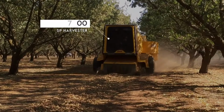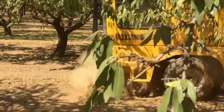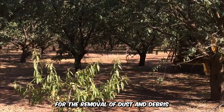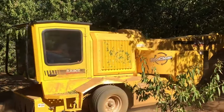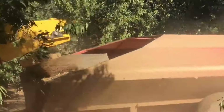This is the E7000 SP Harvester, a self-propelled machine that helps farmers harvest and clean their produce. This machine features an eco-clean system for the removal of dust and debris, and it has a larger cleaning chain area than most harvesters. Adjustments are made with the use of joystick controls, and the cab is designed for comfort and long hours of work.